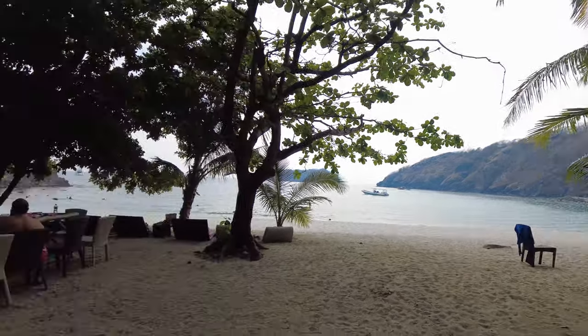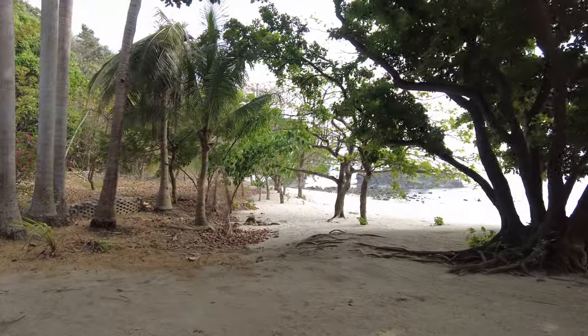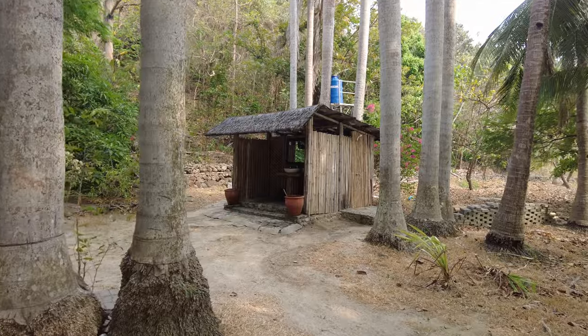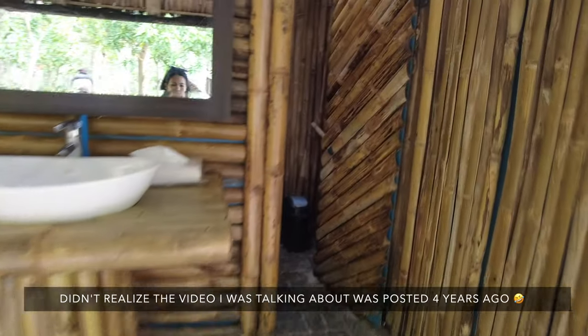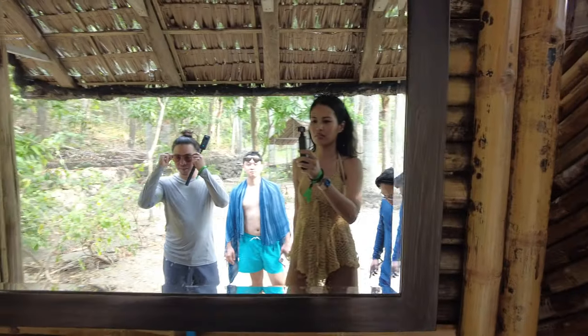Dito yung mas malilim na area. Although, mas gusto ko yung view pa rin dun actually. Meron ding shower area dito, oh. Uy, iba na yung itsura ng CR nila. Kasi nung una ko nakita, parang may portalet lang dito. Oh, meron ng actual CR. That's so nice. At may salamin pa. I'm so happy.